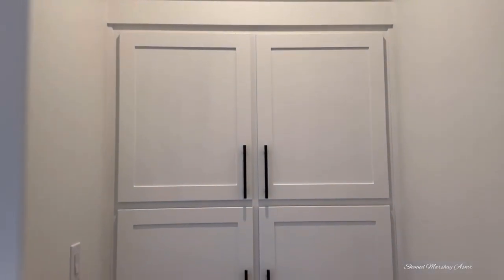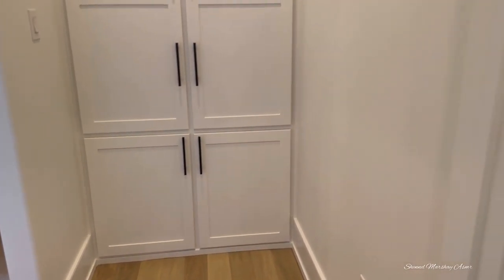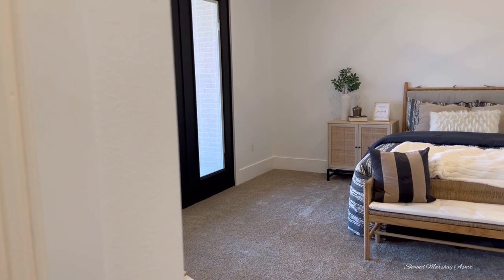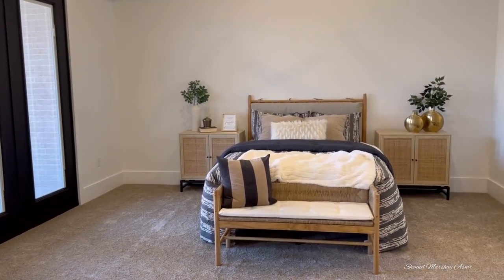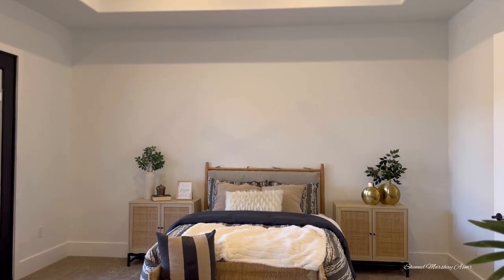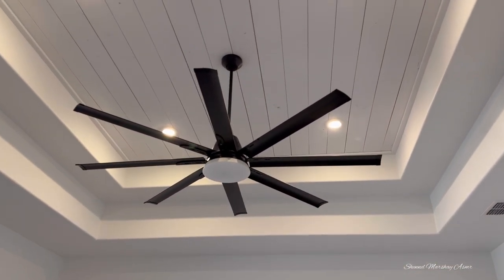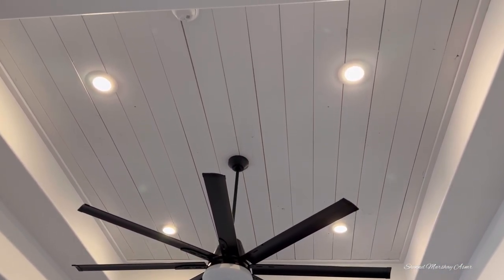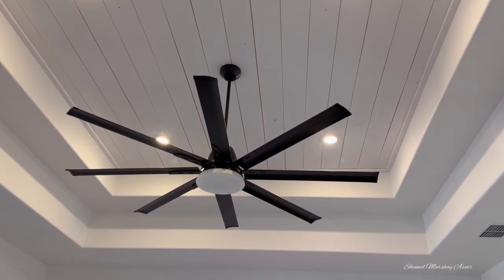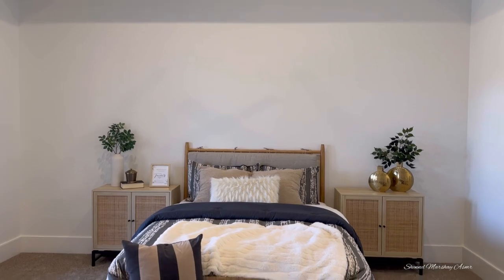And once again, lots of storage space. Look at that. And they're very deep as well. So this primary suite is like a little retreat. When I tell you this room is so ginormous, I'm not lying. So you have, what is this, tray ceilings, recessed lighting, a huge ceiling fan. Or is this vaulted ceiling? I don't know. Don't quote me on it, but it's huge in here.